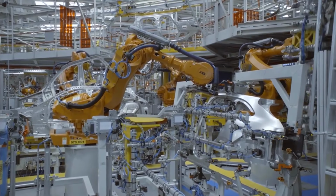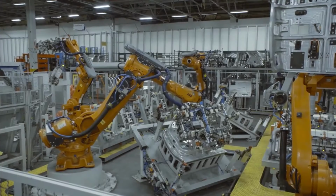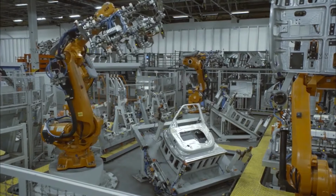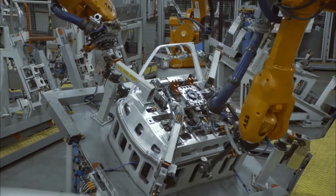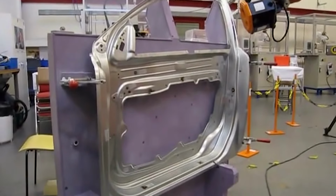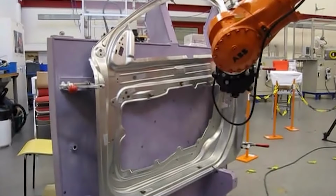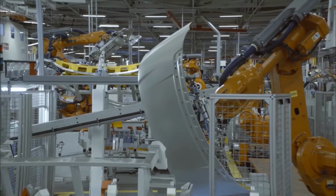Utilizing advanced rotating tooling fixtures, complemented by gantry transfer robots that glide seamlessly along the assembly path, the entire setup is meticulously designed to maximize both operational efficiency and workplace safety. The line aims ambitiously to produce an astonishing 120 doors every hour, which translates to a new door rolling off the line every 30 seconds, a truly impressive feat in automotive manufacturing.